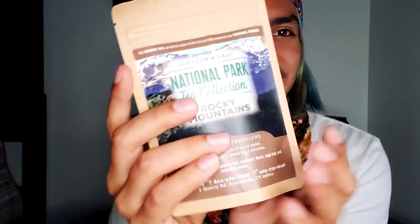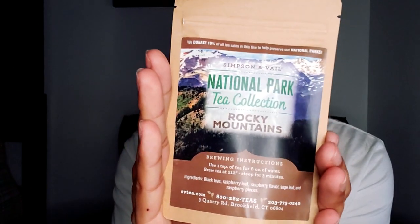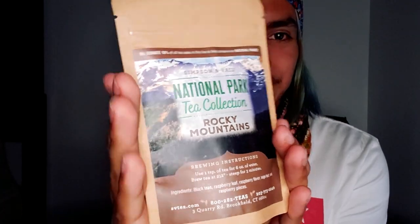You get, oh, so this is the tea. National Parks Tea Collection, Rocky Mountain. I had to really zoom in on the photos when I was on her store, because I drink tea. So I actually do have a palate for tea flavors, so I made sure I picked one that I was actually going to enjoy and haven't tried. So this one specifically, the National Tea Rocky Mountains, is black tea, raspberry leaf, raspberry flavor, sage leaf, and raspberry pieces. That sounds exquisite.